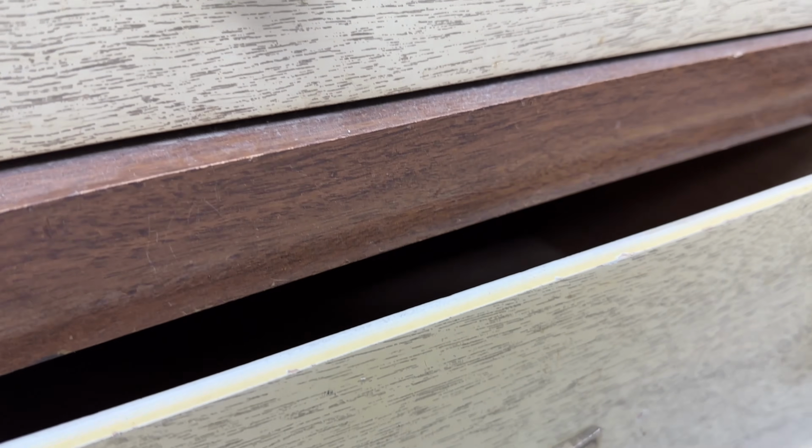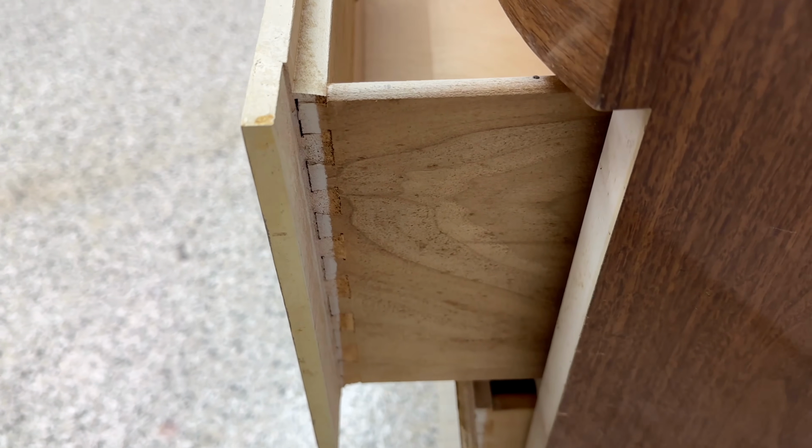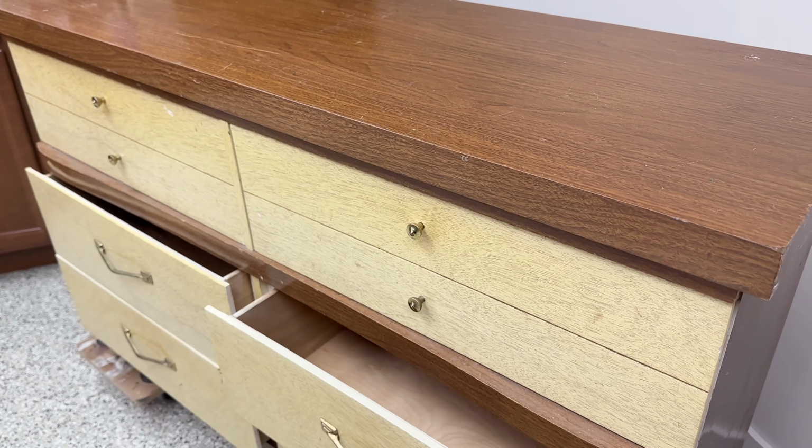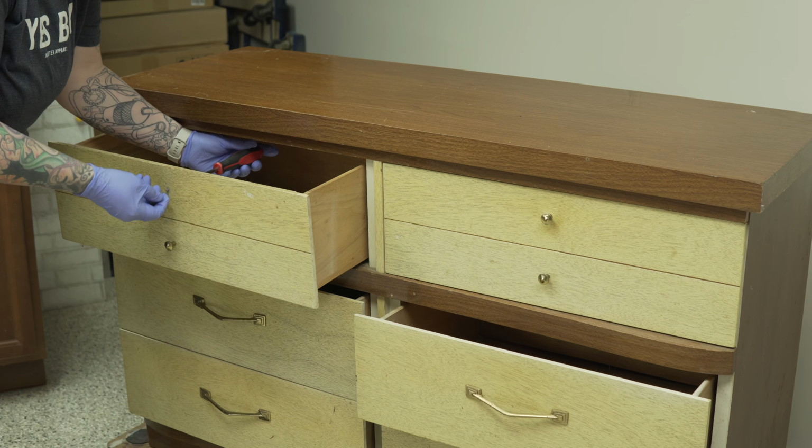I did not expect a dresser full of mouse poop and dirt, but that's what I ended up with. This is a solid wood frame with laminate, pretty much everything else. Be that as it may, there's still hope for this piece.